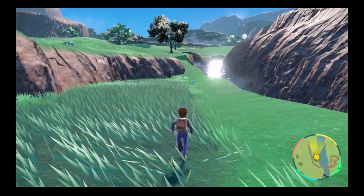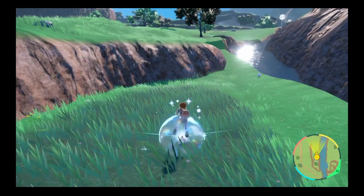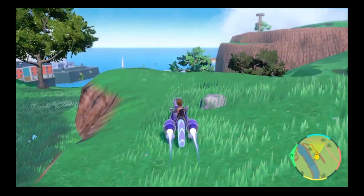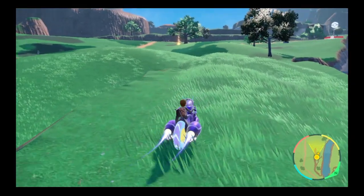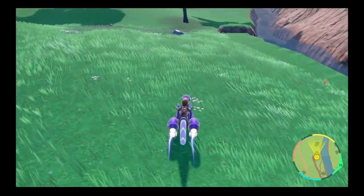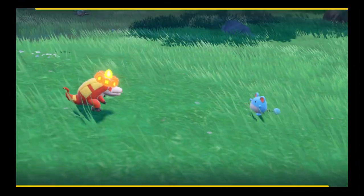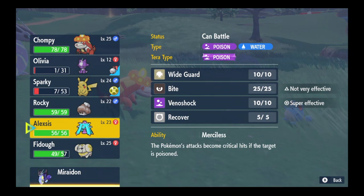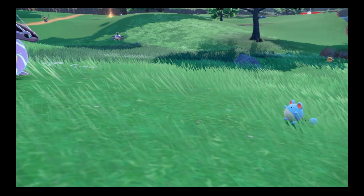Okay. Because Spook Noodle. You know, that is not what I meant to do, and that's okay. I meant to hit that button. Let's see here. Alright. Bunch of. Oh, God. No, not Meryl. Water Pokemon. No. That is the thing Chompy just cannot reasonably fight. And that is okay. We will just swap to Alexis here, and that'll be okay.